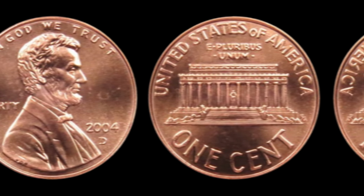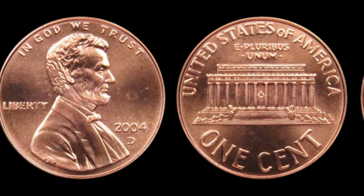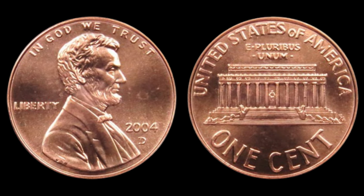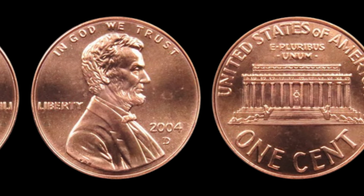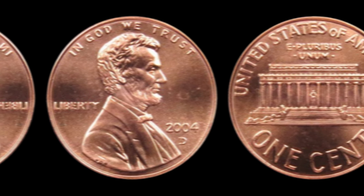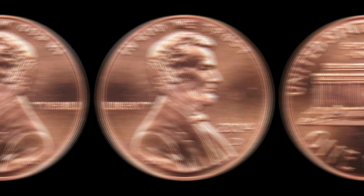Of course, the value of your penny also depends a lot on its condition. Coin collectors use a grading system to determine the quality of a coin. The higher the grade, the more money your penny could be worth. A 2004 penny in circulated condition, that's one that's been used and shows signs of wear, will be worth its face value, or maybe a little more to the right collector.